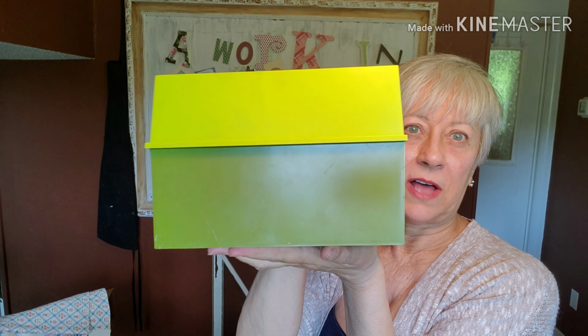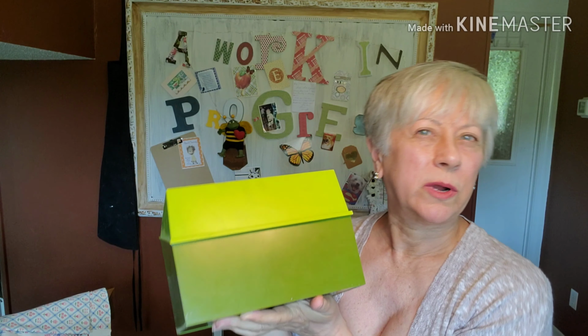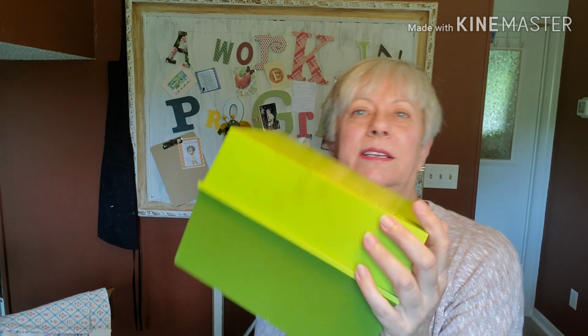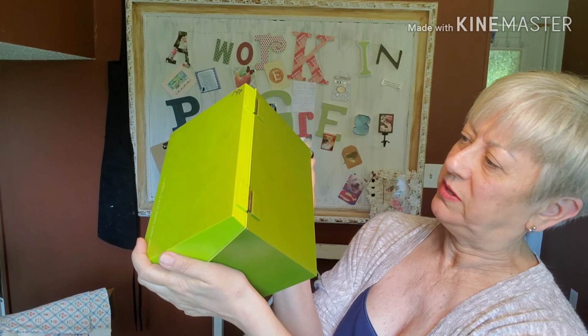Next I have this Betty Crocker recipe card library in the wonderful olive green, and I'm not sure what color green you would call this. It's kind of a lime green, but not quite. I paid $1.98 for this one, and I believe it is completely intact.